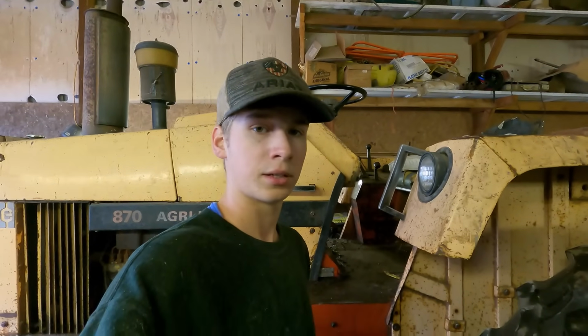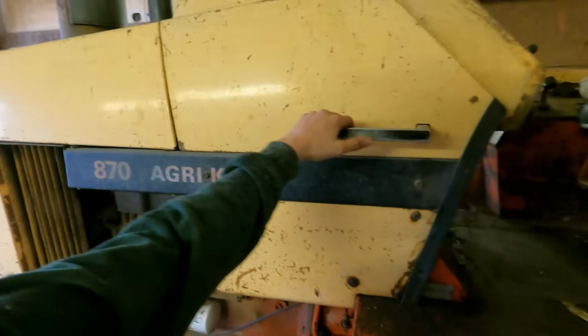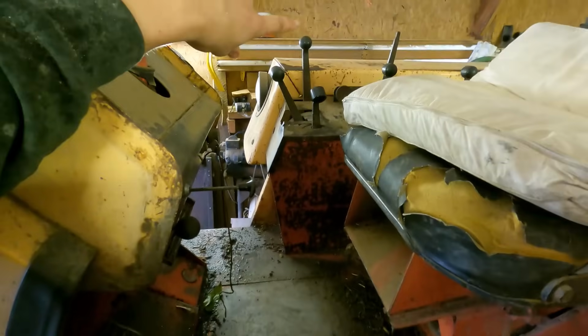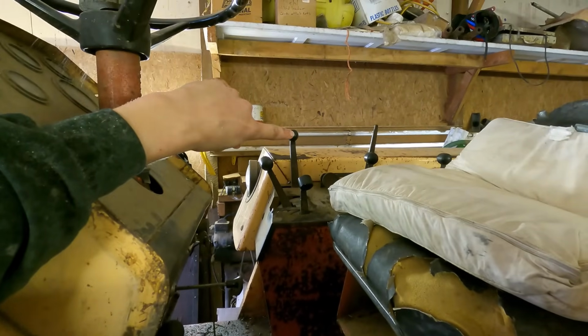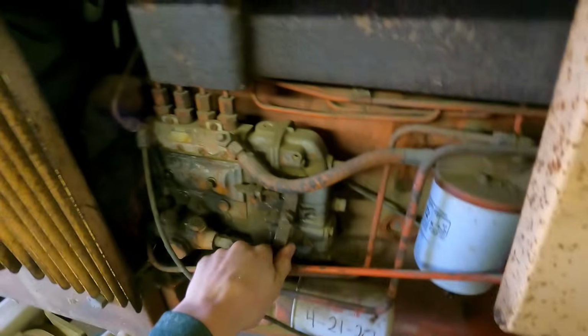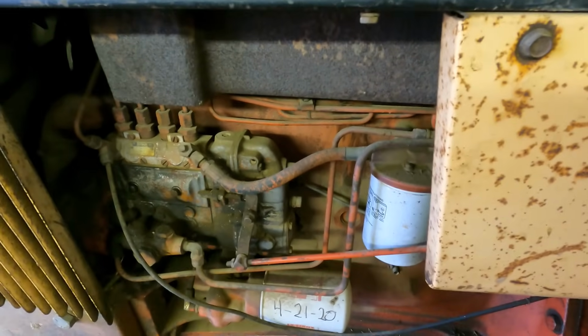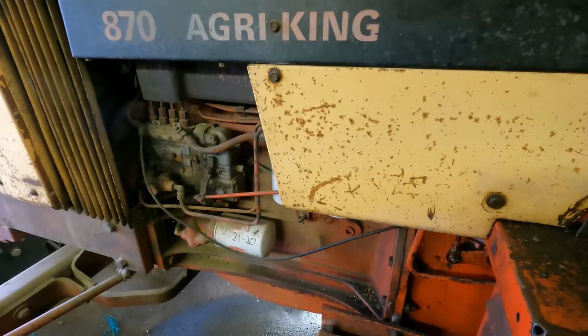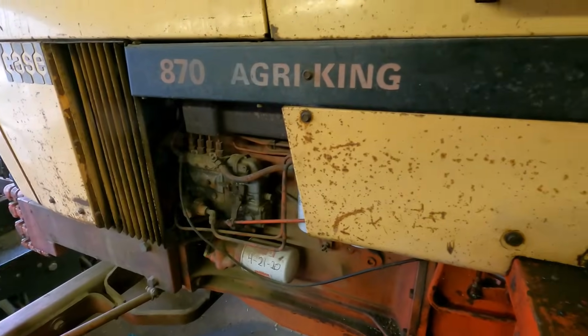There's nothing better to do on a day like today than work in the shop. Got the old 870 Agri King pulled in here. It needs a new throttle cable put on it. So right up there, your top lever right here, my finger, that's your throttle. There's a cable that goes from that lever down in, and then it comes to the foot throttle. This tractor's got a foot throttle, and it's all connected together. So there's a cable that goes to the foot throttle, and then from the foot throttle you've got this linkage that goes to the injector pump to give it more fuel. Wherever you push the throttle down, it'll pull that, and the injector pump will give the engine more fuel.